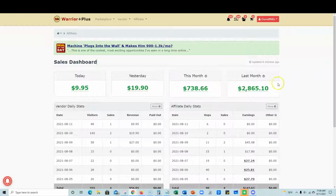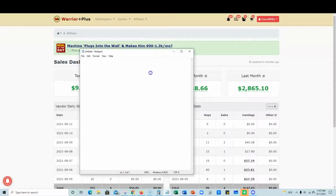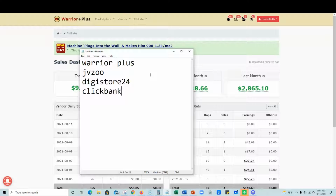There are different platforms that you can use. There's a few. Let me see here real quick, just open up a notepad. So you can actually use Warrior Plus, you can use JVZoo, Digistore24, and ClickBank, just to name a few, right? So you have these options here.